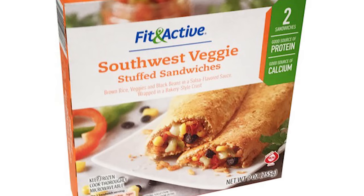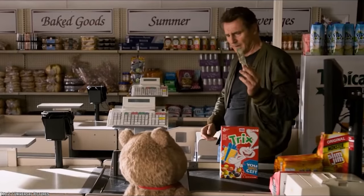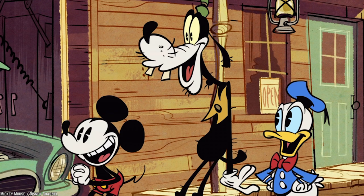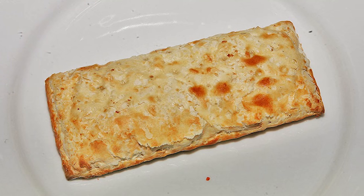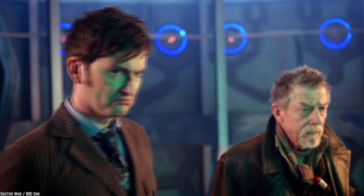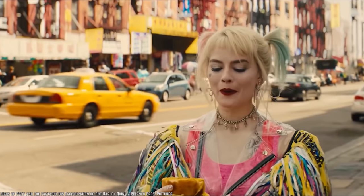Fit and Active is the maker of these said stuffed sandwiches, and anyone buying these expecting them to actually be stuffed, well, here comes the letdown. These are very flat, unstuffed sandwiches, if that's even what we are going to call these. They are clearly more of a Hot Pocket-inspired snack than a sandwich.